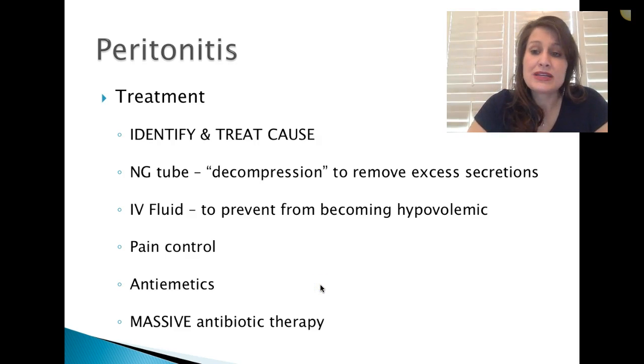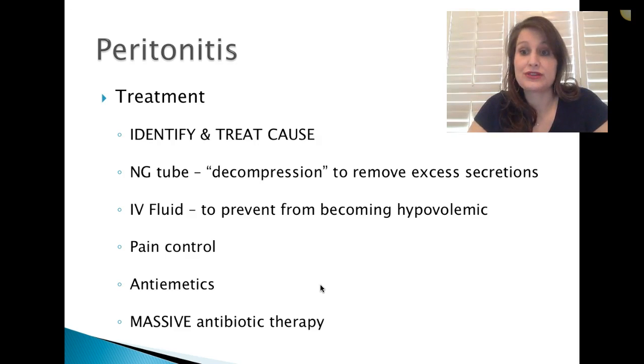Okay, treatment is to identify and treat the cause. So if it was a gunshot wound, we're going to identify that, treat that cause. If it's a ruptured appendix, we're going to go in, we're going to take that appendix out. So we have to figure out what is causing the peritonitis.